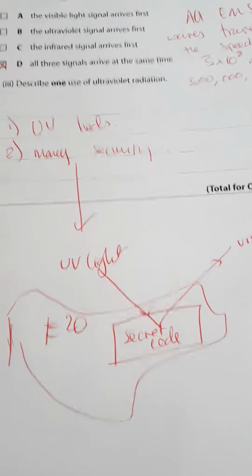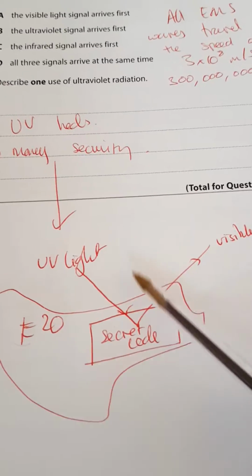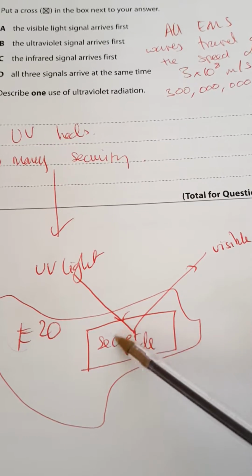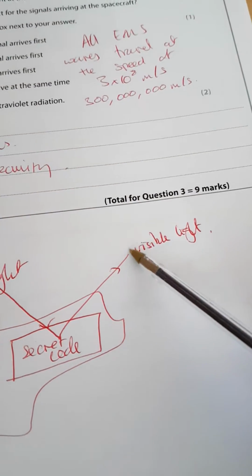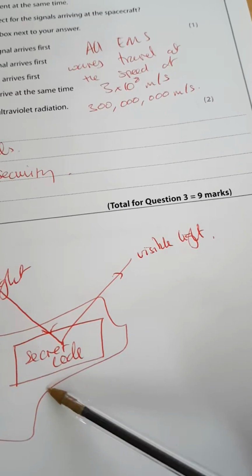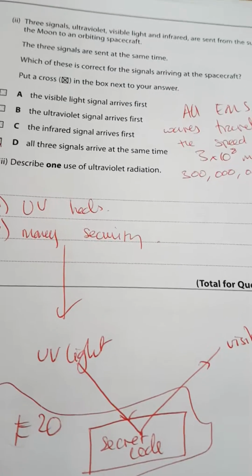The other one, the main one, is money security. Now here's my amazing £20. You all know that I'm amazing at drawing. The UV light comes in, it gets absorbed by the secret code, and as a response, visible light is reflected into our eyes, and we can see the secret code. So that's how UV security markings on money work.